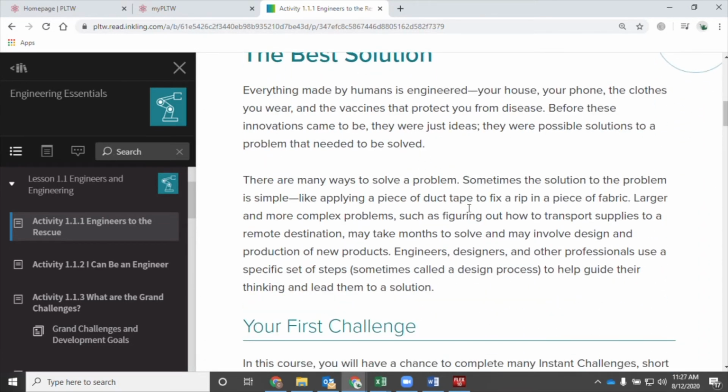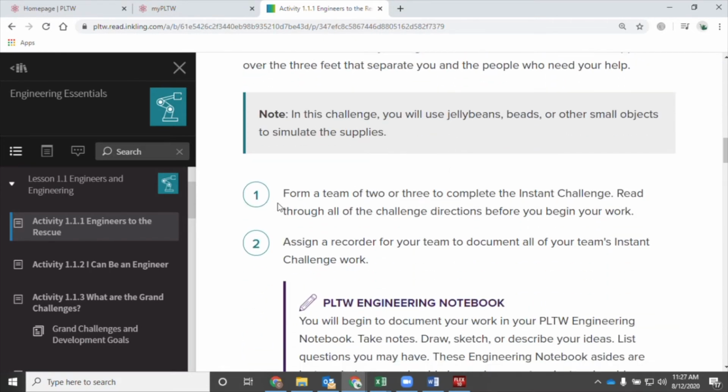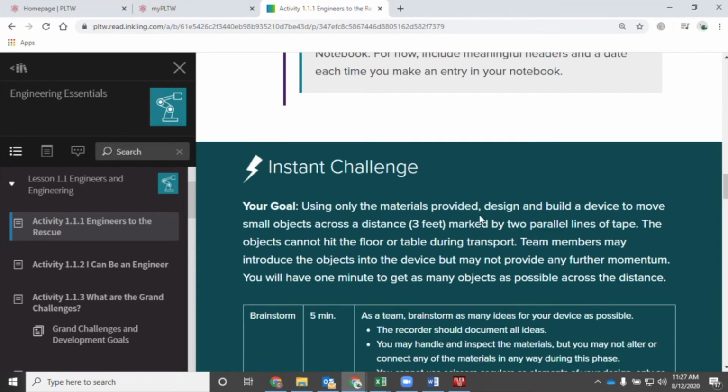Really, you all need to read this. It's good stuff. Walks you through it. And then you have instructions on actually how to do the lesson. And these are all brand new, so they actually work really well.